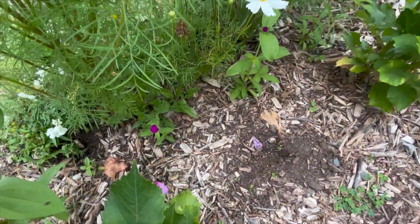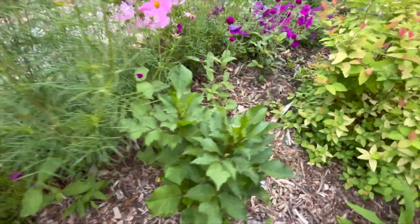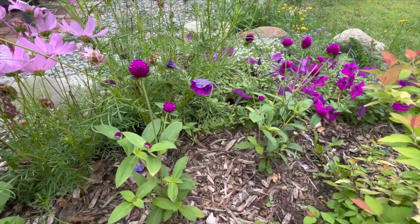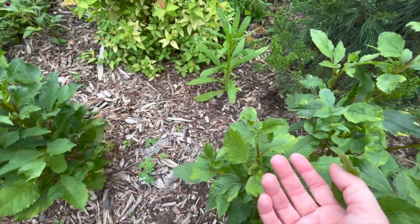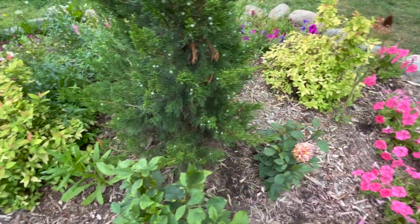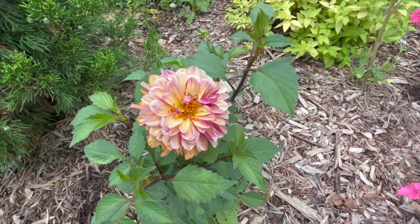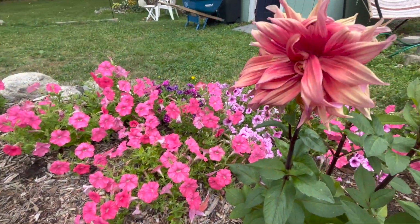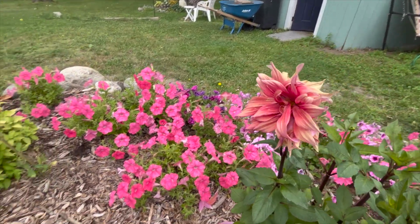Back behind these giant cosmos, I do have some gomphrena. See if I can show you some of those. Yep, gomphrena right there. And so you can see I got lots of dahlias back here. They're just not as big and tall and full as I thought they might be. That's a straw flower. This is a pretty dahlia, but she's a little aged, but the bloom on it's really pretty. And this one is past its prime. I'll see if I have a photo of it, but I can't wait to see more of those blooms come up.